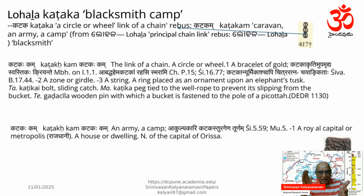Kataka is a link of a chain. Kataka is a caravan or army or camp. Lohala is a principal chain link. Lohala is a blacksmith. Lohara is a blacksmith. So a blacksmith works on resources constituting wealth. Next, please.